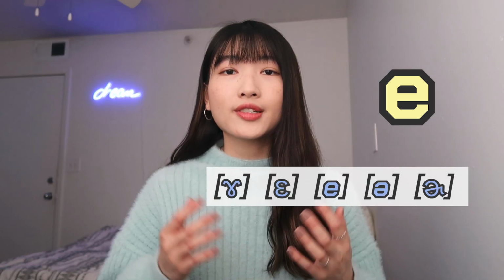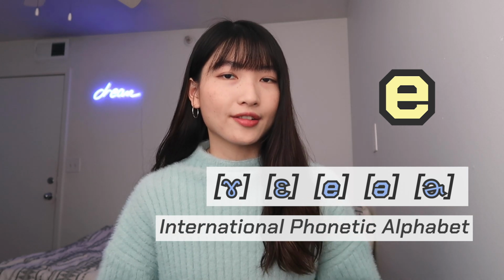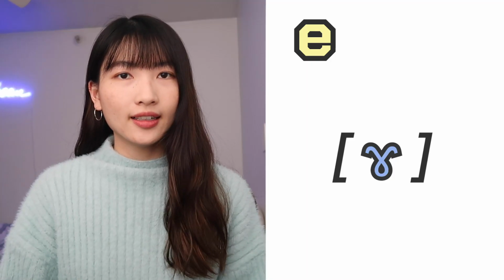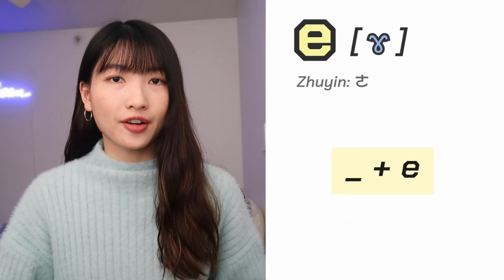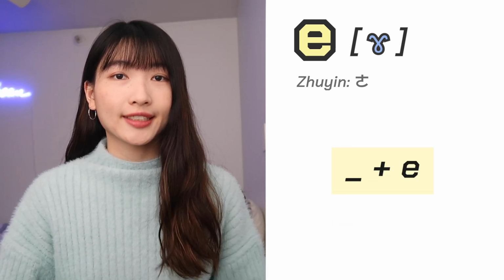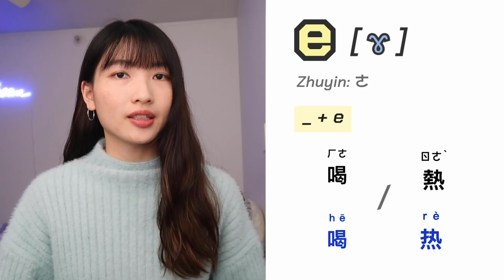To know how exactly to pronounce the sounds for this letter, I will show you its IPA, which is its International Phonetic Alphabet, so you can distinguish and remember its sounds more easily. The first sound for this letter occurs when this letter shows up alone, or only with the consonant that goes before it. For example, h or r.